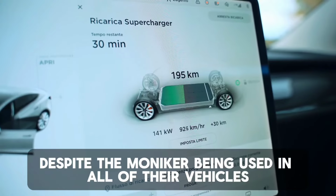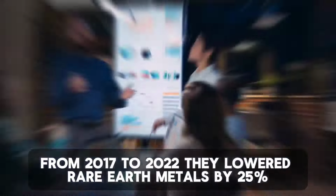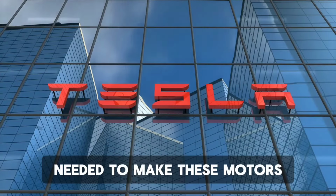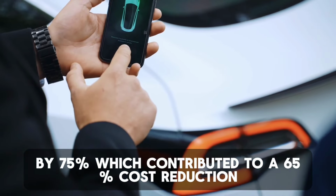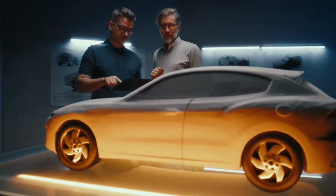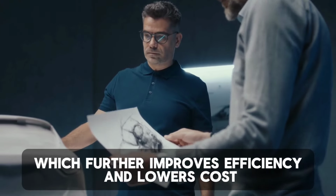Despite the moniker being used in all of their vehicles, Tesla has already started cutting prices in their Model 3 engine. From 2017 to 2022, they lowered rare earth metals by 25%, eliminated 20% of the weight, and remarkably reduced the manufacturing area needed to make these motors by 75%, which contributed to a 65% cost reduction. Increasing the factory is another essential component of lowering the cost of the motor itself. At Tesla's recent Investor Day, car specialist Cindy Monroe and his team noticed that Tesla is using a hairpin electric motor design, which further improves efficiency and lowers cost.